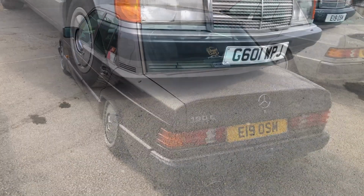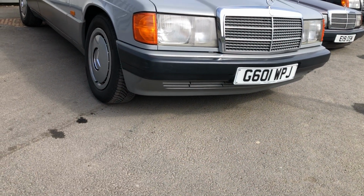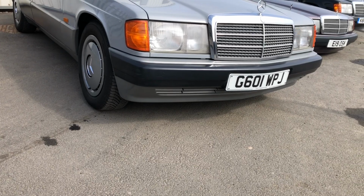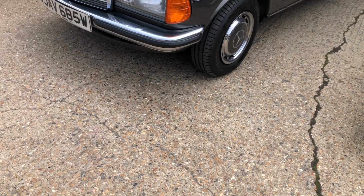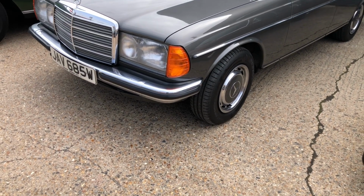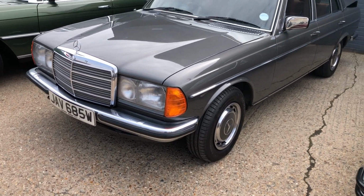Wow. And finally, looking a bit more standard and a bit higher up from the ground, is my W201 190. So we're going to talk to Monica about this glorious W123. It looks like a relatively late car. Can you tell us a bit more about the car and how you came to get it?